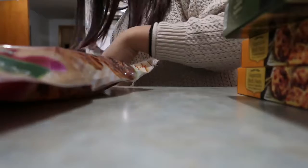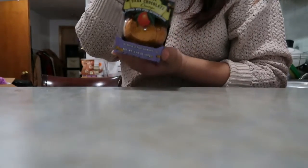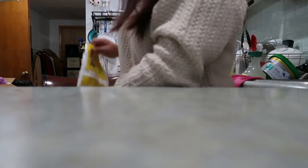Korean short ribs. And some bacon. I decided to treat myself to a chocolate orange. I'm surprised that these are out so early, and I know it's a little early to be buying this many holiday things, but with supply chain issues and Trader Joe's not restocking once they're out of certain things, I figured it was better to have it now than later.